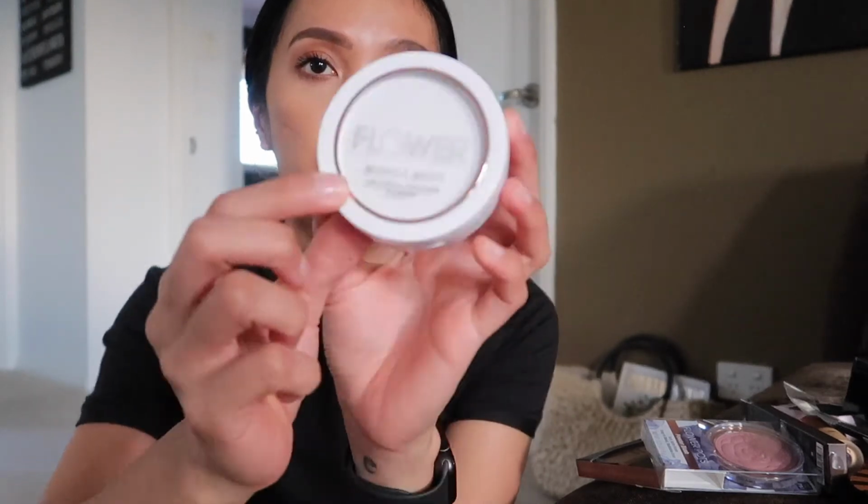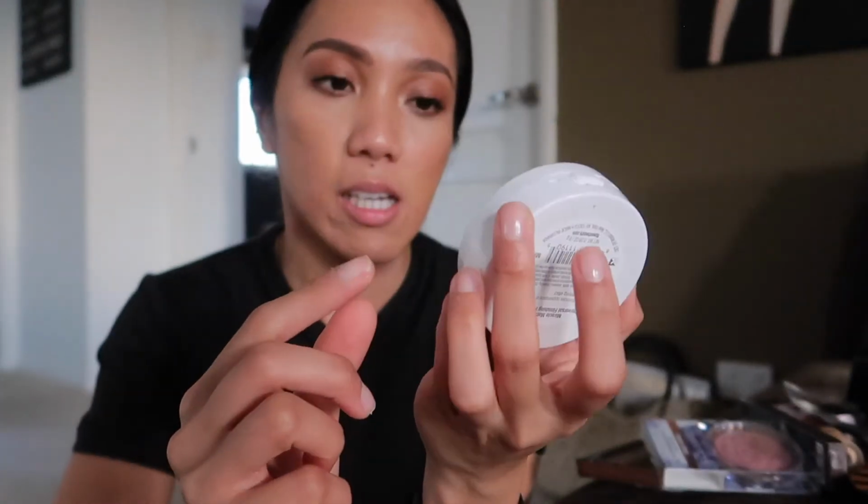Last but not the least, I have the Miracle Matte finishing powder. I was going to purchase the translucent powder, but the packaging is so wasteful. It's so bulky, it's like this big, and I have a lot of loose powder that I could wear, so I purchased this one. I'm actually going to go back and try to purchase the pressed powder with tint just to see what it feels like, and also the setting spray.